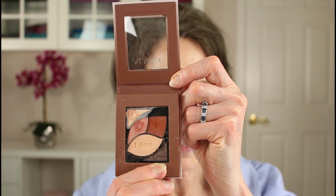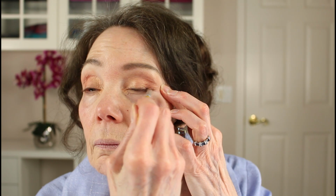Then I'm going to take that number 5 color and put it on the inner corner as I did with the other eye. It really does brighten up this inner corner. Now I'm going to take this deepest color and use it for my eyeliner. Then I'm going to put it on the outer third and just bring it up slightly at the end and then press that in. Do the same on the other eye.